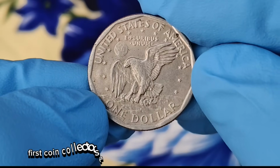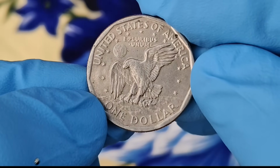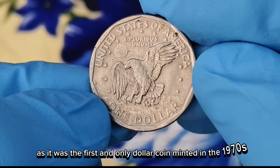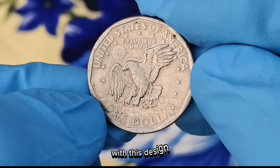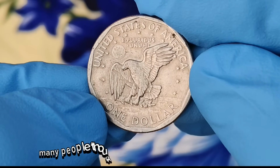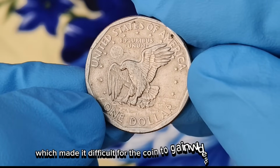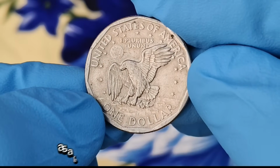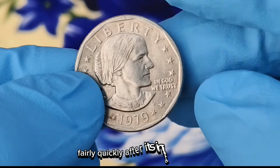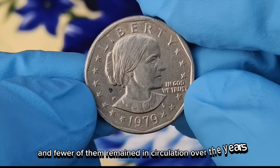First, coin collectors are drawn to the unique nature of this coin, as it was the first and only dollar coin minted in the 1970s with this design. The design wasn't exactly a hit with the public at the time. Many people thought it looked too similar to the quarter, which made it difficult for the coin to gain widespread use. As a result, this coin was pulled from circulation fairly quickly after its initial release, and fewer of them remained in circulation over the years.